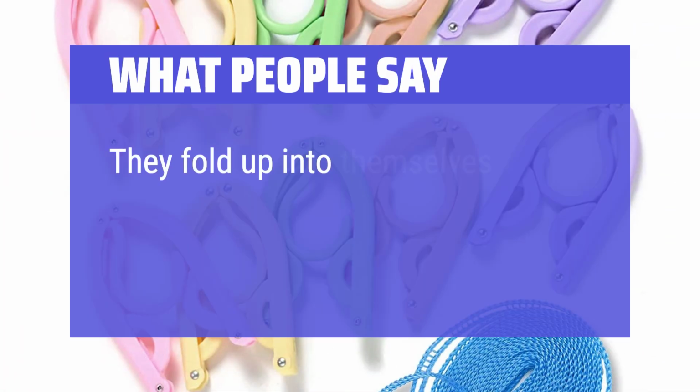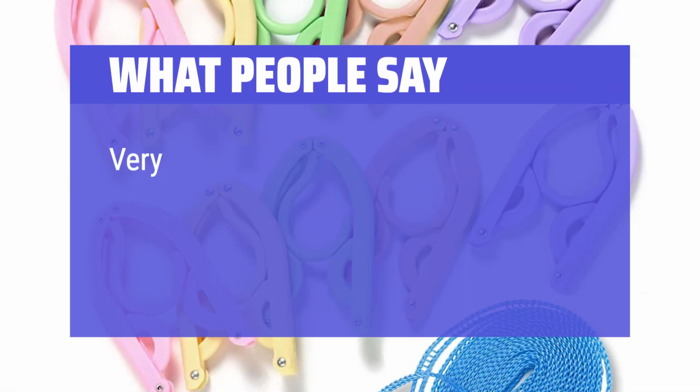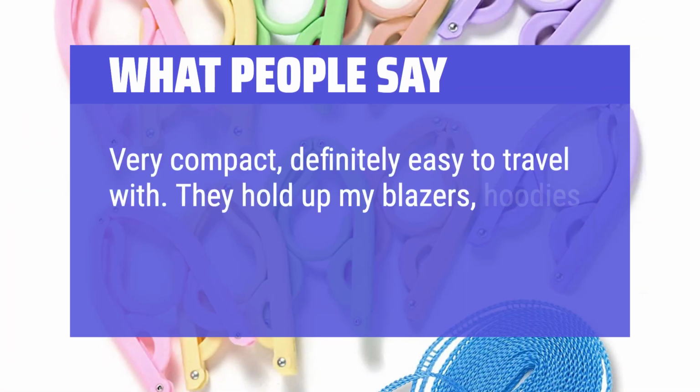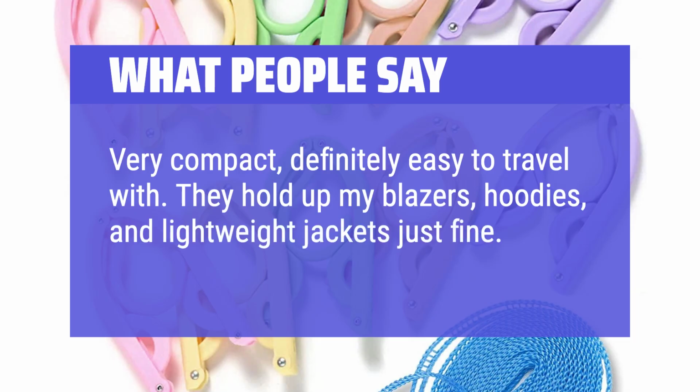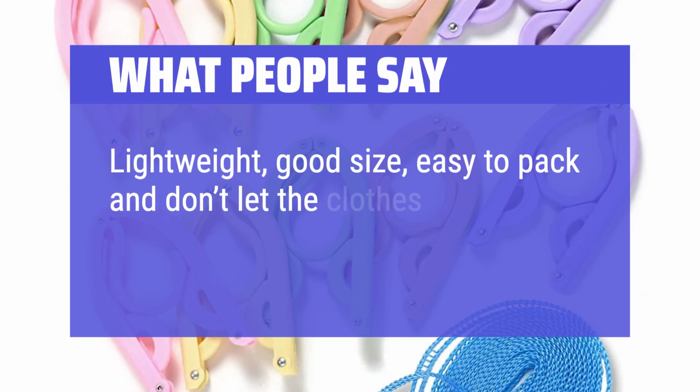What people say. They fold up into themselves so they're small enough and easy to store. Very compact, definitely easy to travel with. They hold up my blazers, hoodies, and lightweight jackets just fine. Lightweight, good size, easy to pack and don't let the clothes slip off.